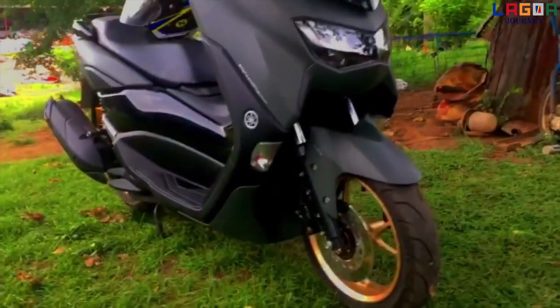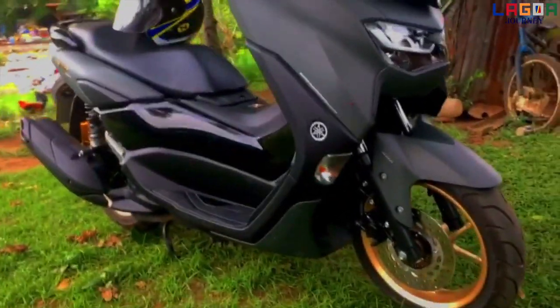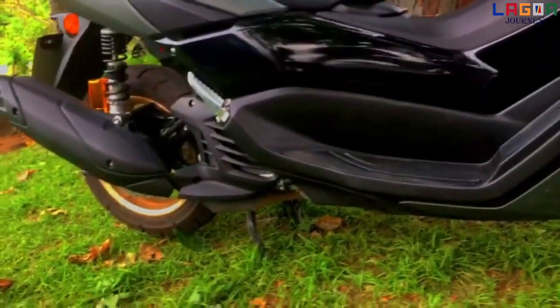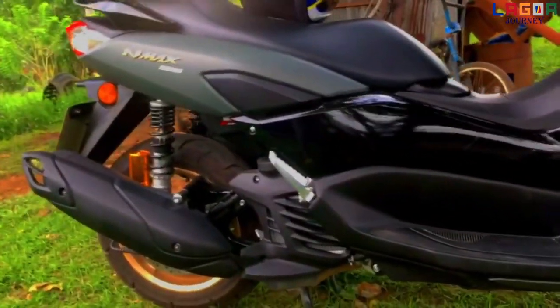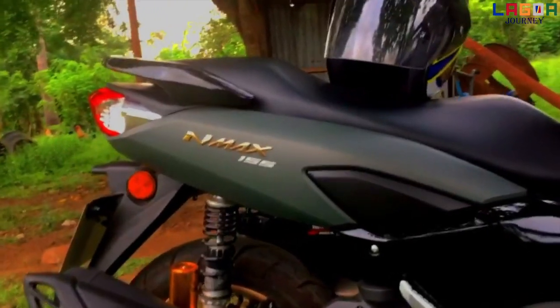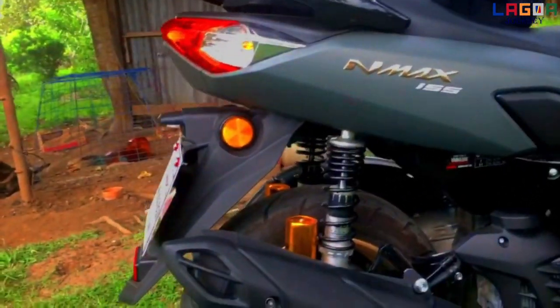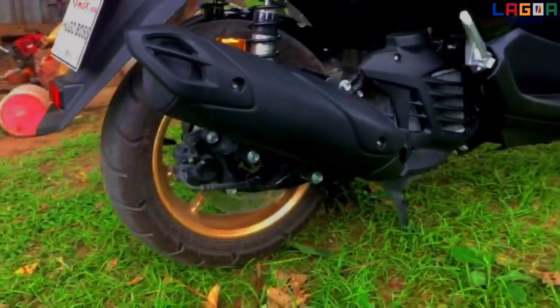When it comes to the suspension, the front has a telescopic fork, while the rear is supported by two swing arm shocks, which means that the NMAX can totally compete with other motor brands when it comes to travel comfortability and support.